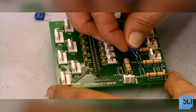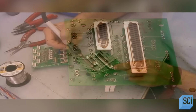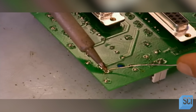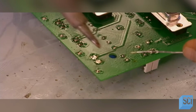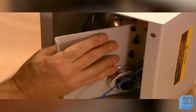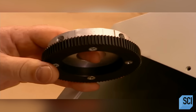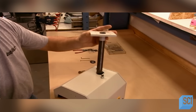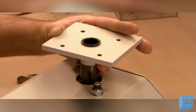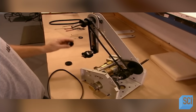They assemble the electrical circuit board that will later go inside the base. The robotic arm's six separate motors will plug into it. Next, they assemble the mechanical parts of the base. First, the motor that makes the arm rotate. Then the gear that goes on the vertical shaft holding the robotic arm upright. When the motor makes the gear in the shaft turn, the robotic arm turns with it.